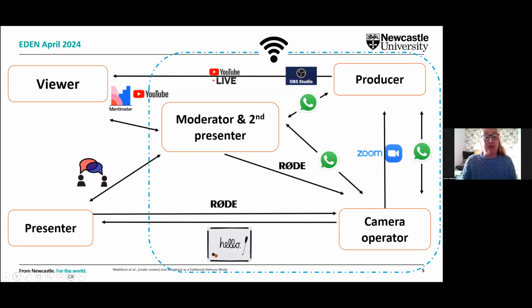And we have a WhatsApp message going on as well, between our producer and our camera operator, so again, we know when we're live. So these are all quite familiar technologies to our students, but what they probably haven't used them in is a scenario like the delivery of a live broadcast. But most of the things, YouTube, Zoom, WhatsApp, are things that they've used before.